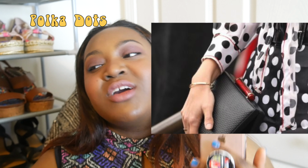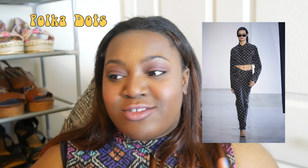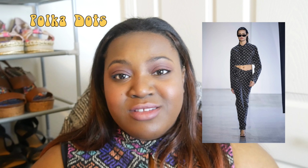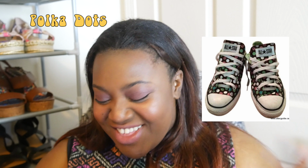I wanted to show you this picture because this is also a great way for you to style polka dots. It's not just like dots, it's more like polka shape is the best way I can say it. And also a great way to style polka dots is through coordinates. And then of course you can get shoes that have polka dots, and then your problems are solved. Alright, let's go on to the next trend.